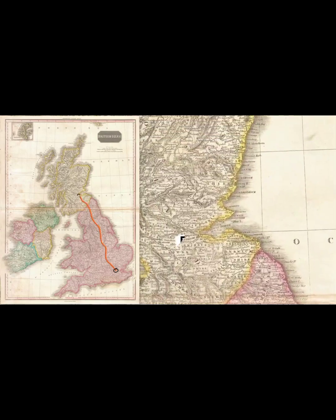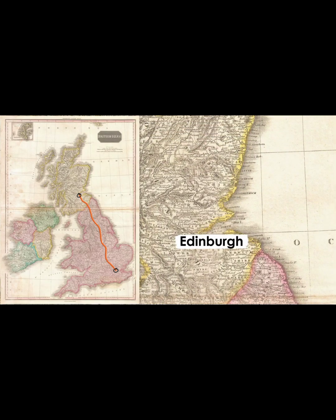By 1851, there were over 2,000 miles of canal in use. At the same time, new turnpike roads were being constructed, paid for by tolls on passing traffic. This helped dramatically reduce inland journey times. By the 1830s, it was possible to get from London to Edinburgh in just 2 days by stagecoach. 50 years earlier, the same journey took 2.5 weeks.